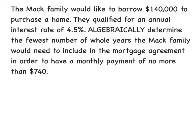So here's how the story goes. The Mack family would like to borrow $140,000 to purchase a home. They've qualified for an annual interest rate of 4.5%. Algebraically determine the fewest number of whole years, or in this case we'll look for months first and then convert that to years, that the Mack family would need to include in the mortgage agreement in order to have a monthly payment of no more than $740.